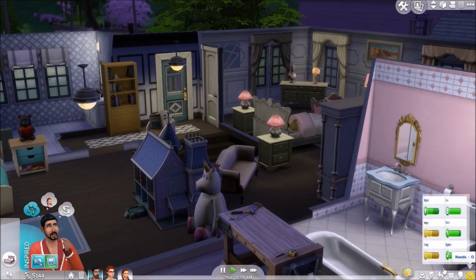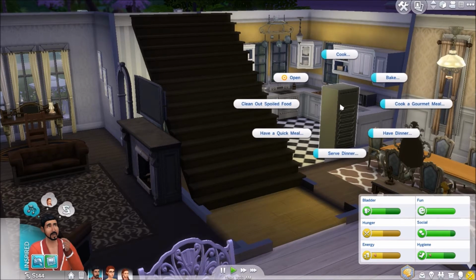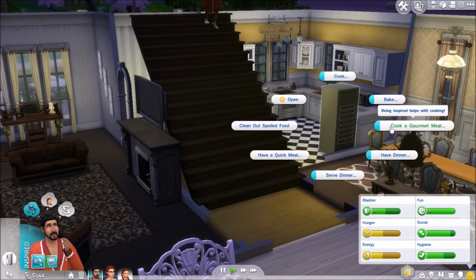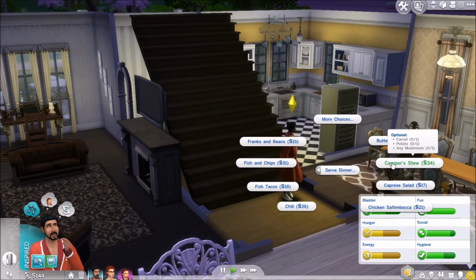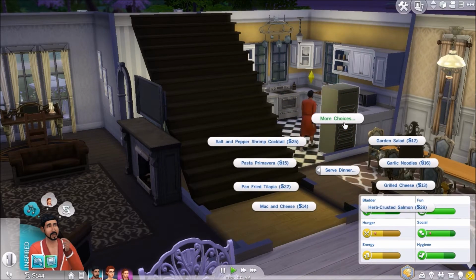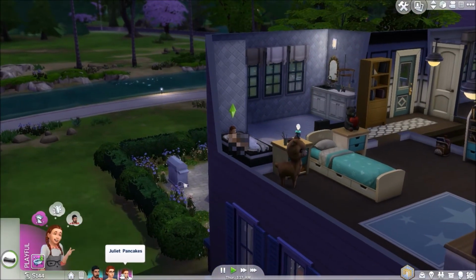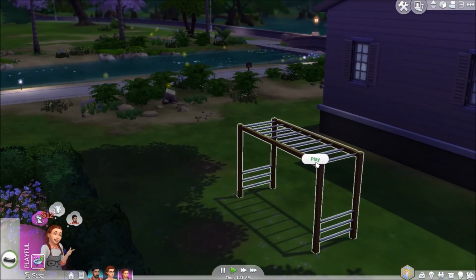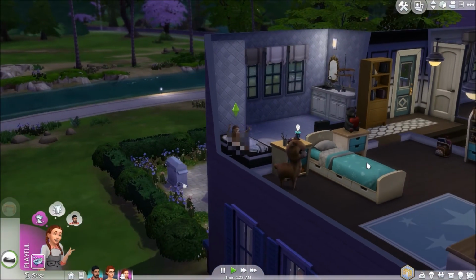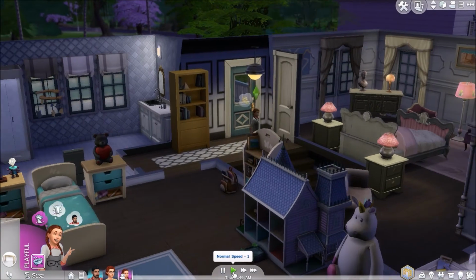And Bob's feeling inspired, so I'm gonna have him not go to bed, go clean out the nasty food and serve some camper stew. No, I'm gonna go real cheap here and say grilled cheese. No, garden salad. 12 simoleons. Yep. Yay, she's feeling playful. So she can go play on the jungle gym. As soon as she's done, which could take a while. Yep.